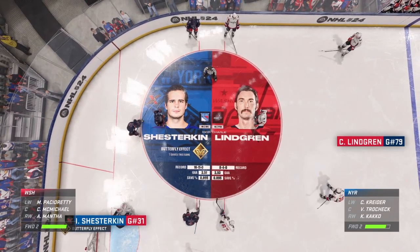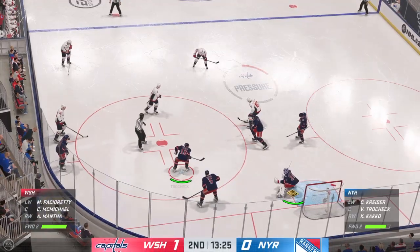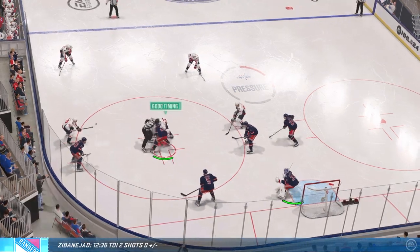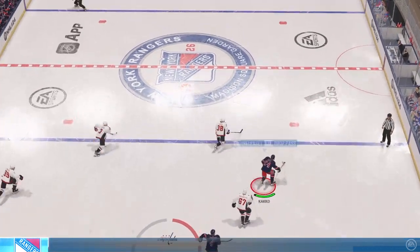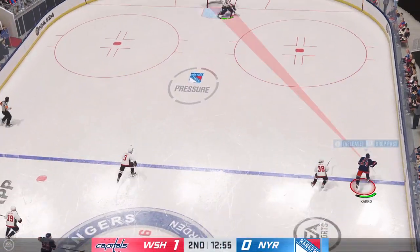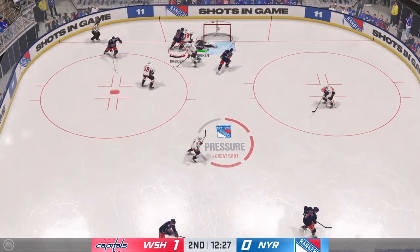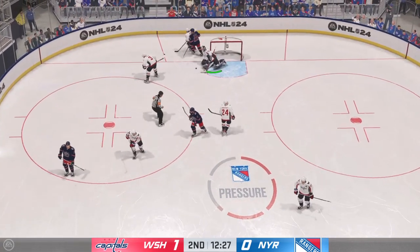Nearing the midway mark of the period. We've got a 1-0 hockey game thus far. Trocheck's won the draw here in the defensive zone. New York's on the attack. Puts it on the stop as he uses his paddle to swat it away.